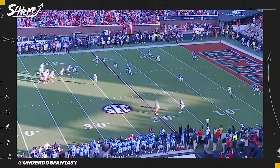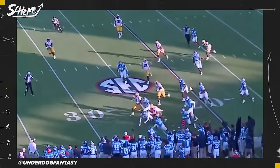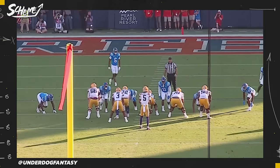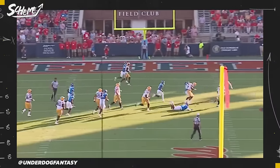And now we got ourselves in trouble, right? Gets lit up, fumbles the ball. Ole Miss gets the turnover. And now that 3 points that we had in our back pocket, maybe if we get a first on the check down, we're still in scoring mode. And now we get points taken off the board.